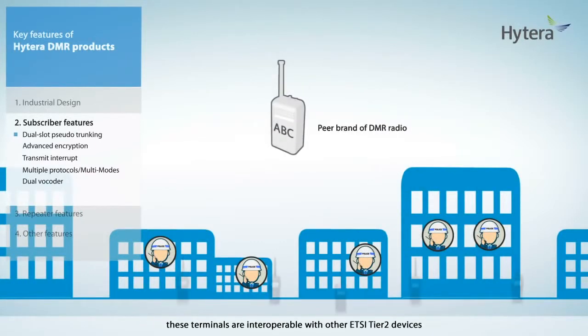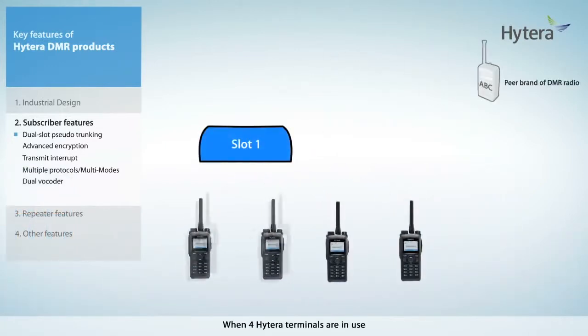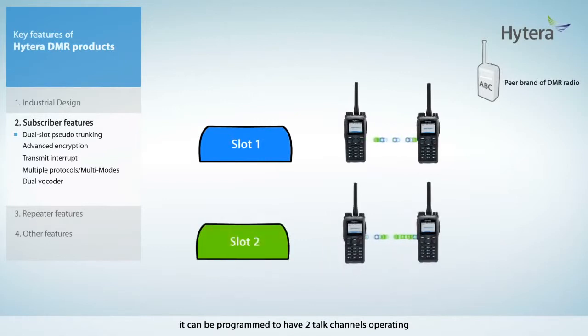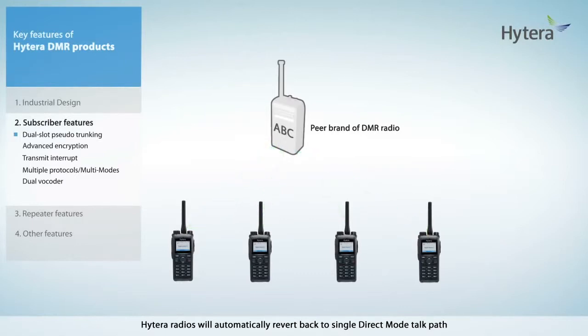In addition, these terminals are interoperable with other ETSI Tier 2 devices without the need to flip any switch or change any parameters. When 4 Hytera terminals are in use, it can be programmed to have 2 talk channels operating on the same frequency with total independence of each other. When DMR radios of different manufacturers are present, Hytera radios will automatically revert back to single direct mode talk path.